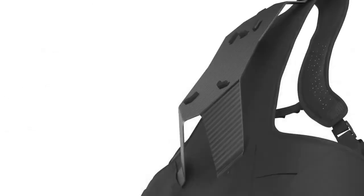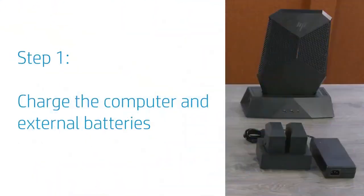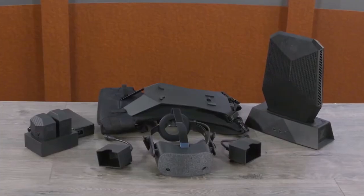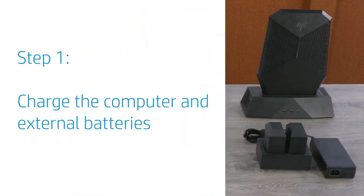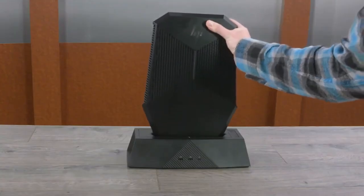It boasts dual 2.12-inch LCD displays with a sharp 2060 by 2160 resolution per eye, creating stunning visuals with a 114-degree field of view that makes VR feel natural and lifelike. What sets the G2 apart is its comfortable design, featuring adjustable straps, a padded faceplate, and customizable ear cups, making it easy to wear for extended periods.